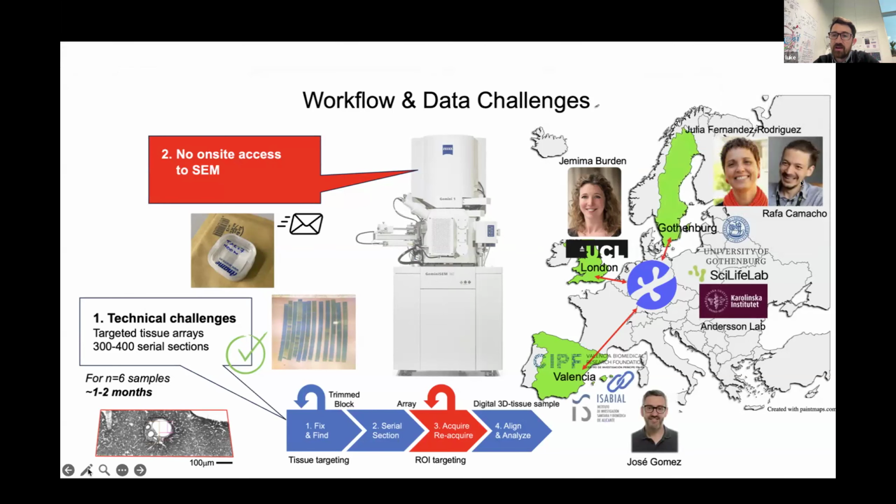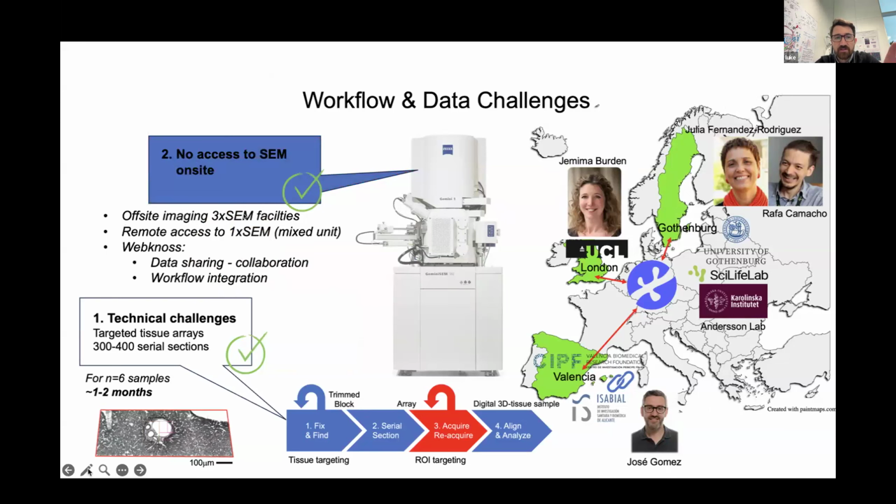So recently we've connected with another great group of people in Sweden. Julia Fernandez runs a fantastic facility there with Rafa, and we've started working on a project that looks at nerves during development in the liver with Emma Anderson. And as I mentioned at the beginning, last year we also set up this mixed unit, which gives us remote access to their microscope. But I should say that really we don't need that, because despite the fact we've got access to 3 different facilities and we have this remote access, the expertise of the people with the microscope is really important. So we haven't really got fully up to speed with driving the microscope ourselves.